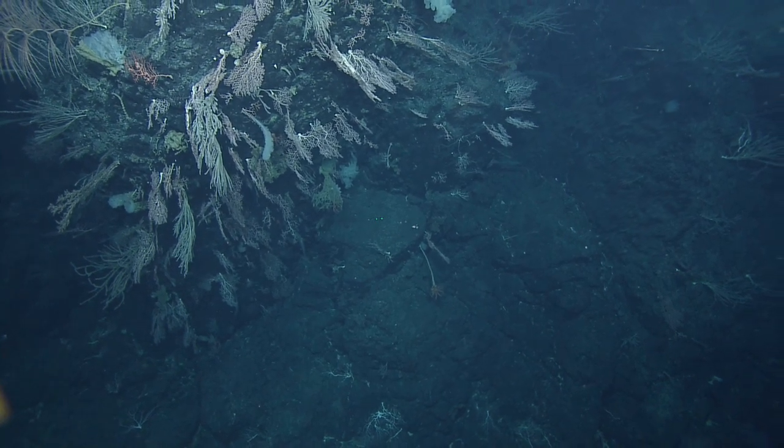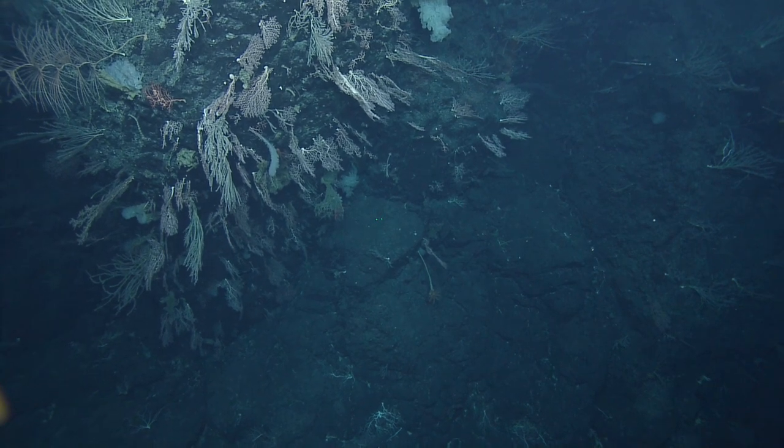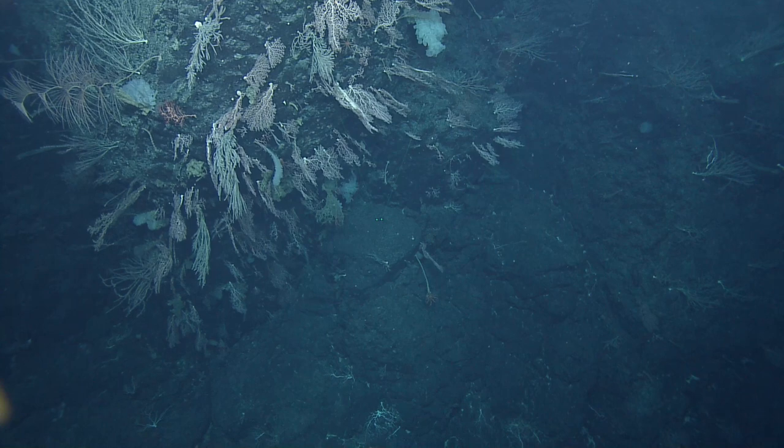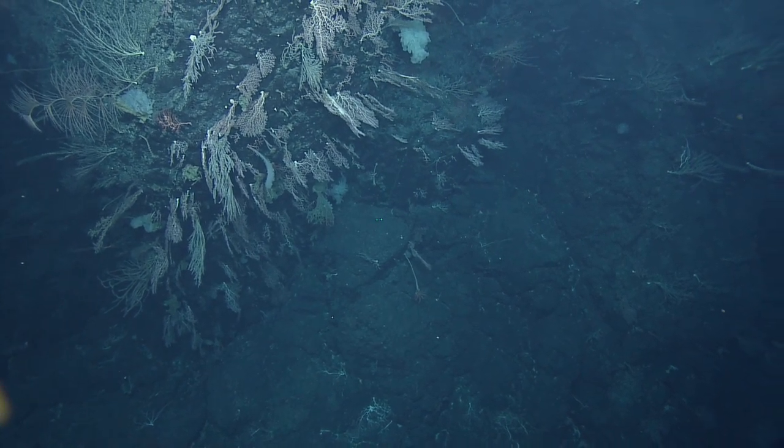Hannah, can you possibly explain why the substrate got darker here on the left with more corals? Is that an older flow compared to a younger flow, maybe? I think it's growth. It's 240. It's greenish.